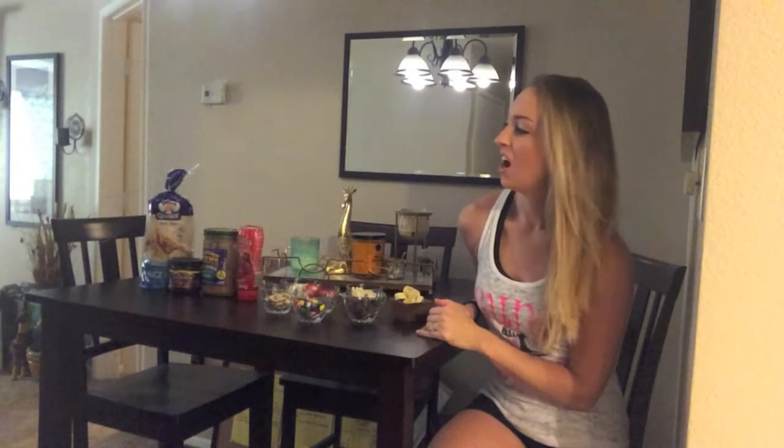So today I want to share one of my favorite snacks. This is something I like to have kind of at night, you know, when I'm having some sweet cravings, but at the same time I don't want to go too overboard on my macros.